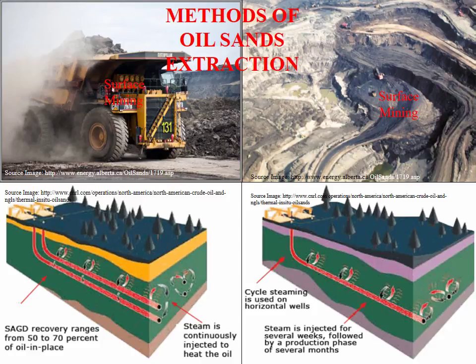After weeks or even months, the injection cycle is completed. A few days are allowed for the steam to condense, and then the production of oil and water begins. Production initially occurs due to increased reservoir pressures, but later cycles require artificial lift technologies to produce the remaining oil during the production cycle.